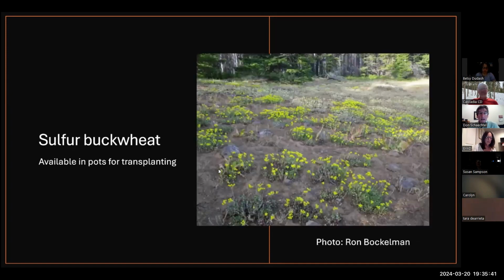And then finally, Mel mentioned buckwheats. I think she's got 6 different species for sale at Derby Canyon Natives, and we're very fortunate to have a nursery like that in our area, by the way. And so this is in the field. The great thing about many of the buckwheats is they bloom midsummer, and so they provide that nectar source for bees and other pollinators.